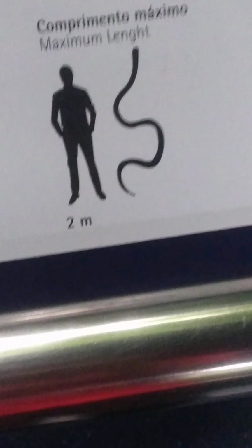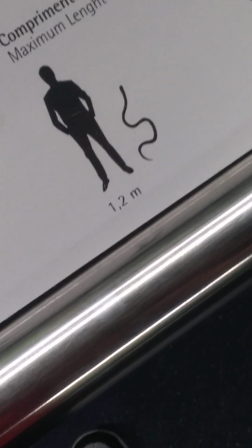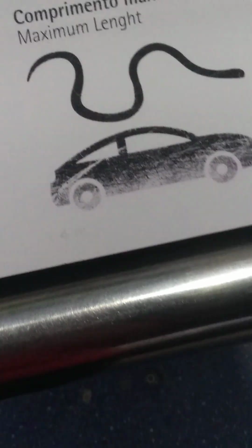Bird lance. Here it is. Eats rat and lizard. 2 meters long. Whoa, goodness. This one's also gone. Royal lancehead. Frog and lizard. 1.2 meters long. It's a little log. Dang, this one's big, but it's gone. The South American bushmaster. It's in there, and wow, it's big and it's moving. Eats rats. It's the size of a car.